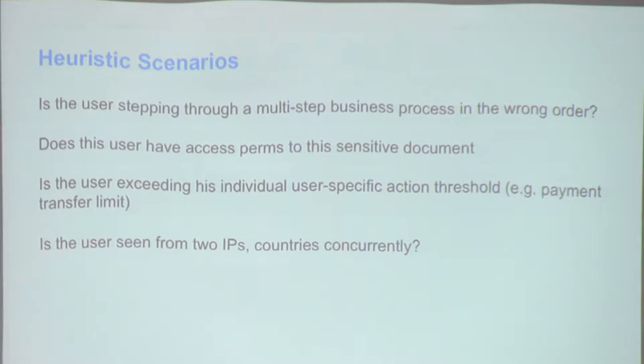With Salesforce as an example, here are a few heuristic scenarios of anomalous behavior we can see from a user. Is a user stepping through a multi-step business process in the wrong order? That means we have to have a way to model the order, the sequence of such behavior. Does this user access things with insufficient permissions? Then we have to have a data model to record every object and every user and their permission sets mapping. Is the user exceeding his individual user-specific action threshold? That means, do we have a threshold to impose on each user and what should the threshold be?